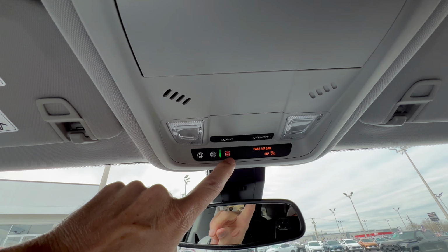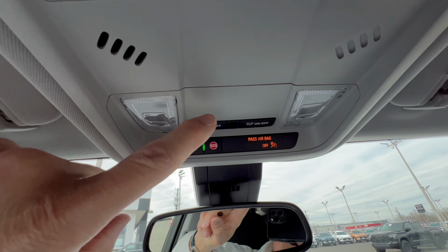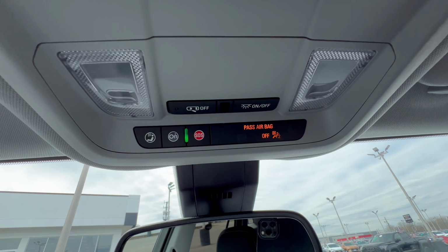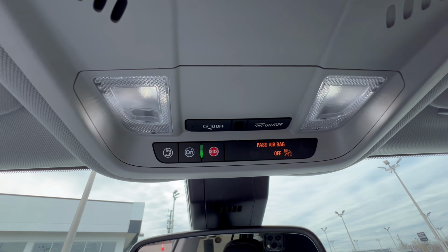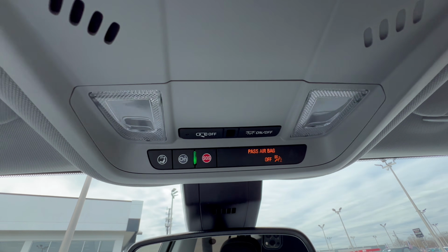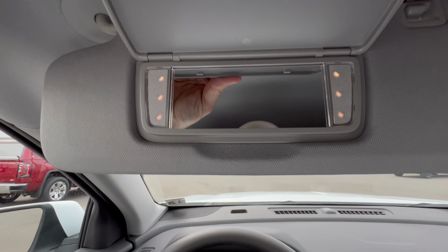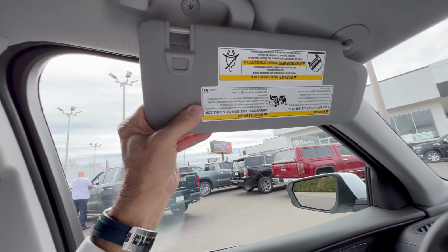And then we have our SOS button in case there's an emergency on the road. OnStar. Now, if you want your LED interior lighting to come on and off when you open and close the door, this button right here stays off. And when you open the door, lighting comes on. Close the door, the lighting will dim out. There you go. Standard rear view mirror, sun visor with vanity and a light. And does it slide? Yes, it does.